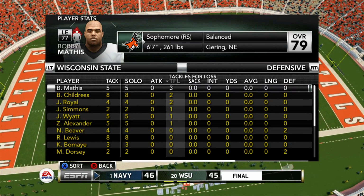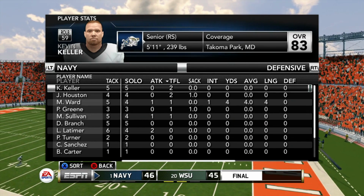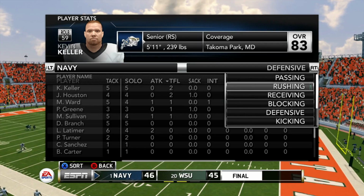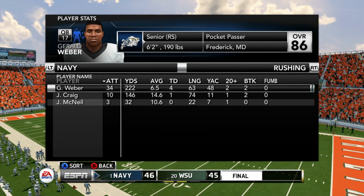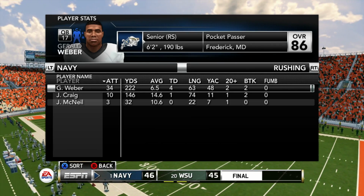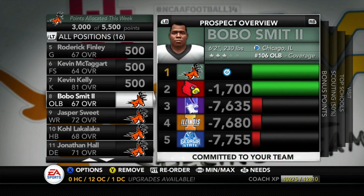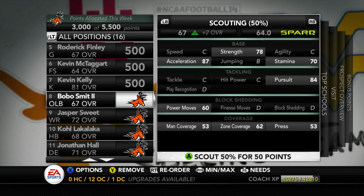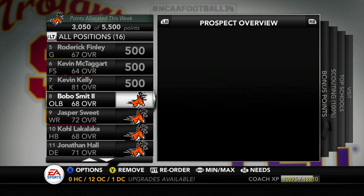Wow, Wisconsin State cannot get it done at home. Big Bobby Mathis had 3 tackles for loss, but it just was not enough. Xavier Storm had 2 touchdown catches, over 189 yards. And look at Weber, 222 yards over 34 attempts. Jimmy Craig, 10 attempts for 146. And they just did what they wanted, running the ball. So let's take a look at recruiting following that loss.